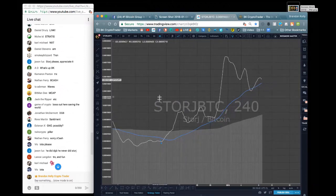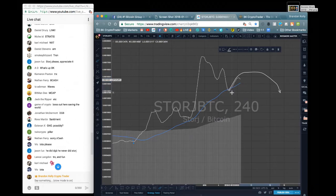It might have a little bit of a cool down here. A lot of charts look like this, actually, to where we can kind of see that that 77 wants to take a break. It's definitely not looking as strong as it did before.